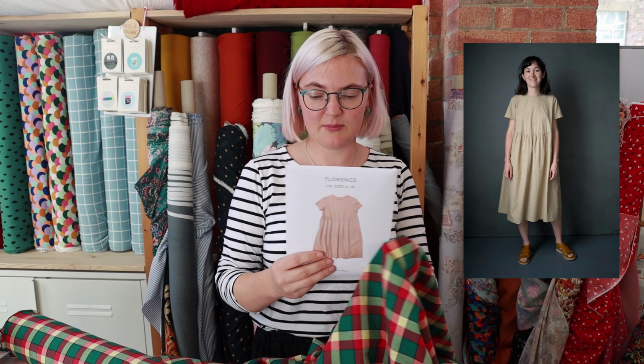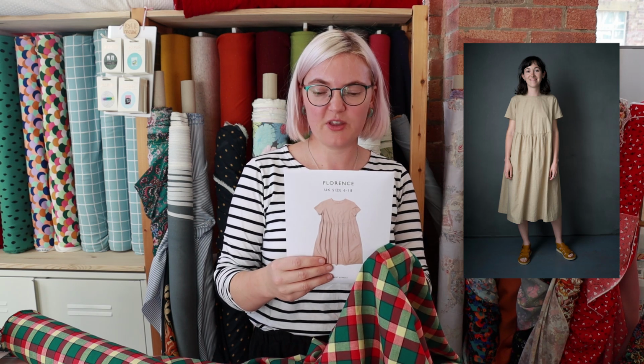And the other option we have is for a loose fitting dress, the Florence by Merchant and Mills. It's just a really nice baggy dress. You can layer it up, wear it with thick tights, boots. Great, we love this season.